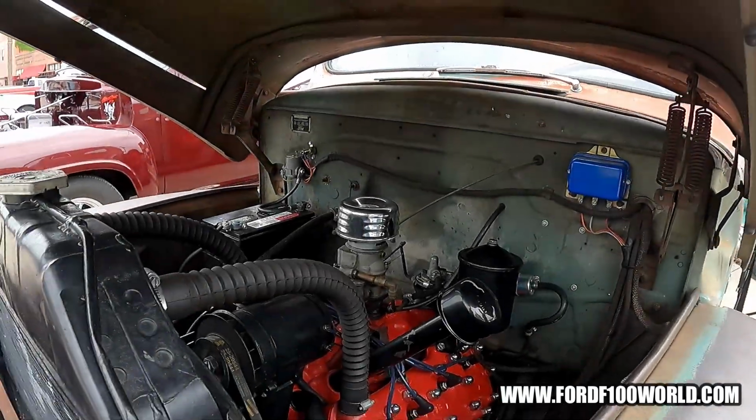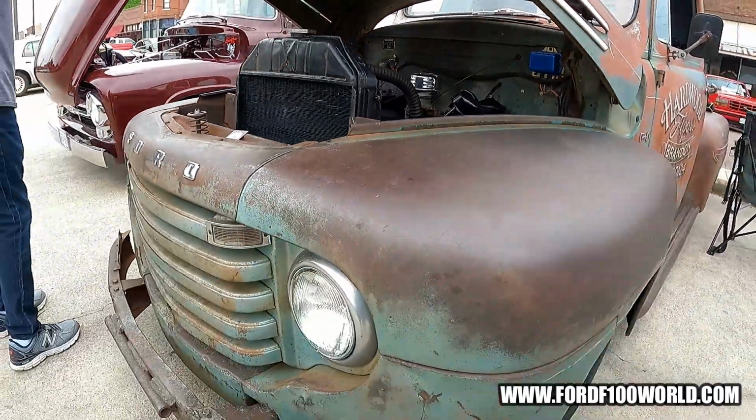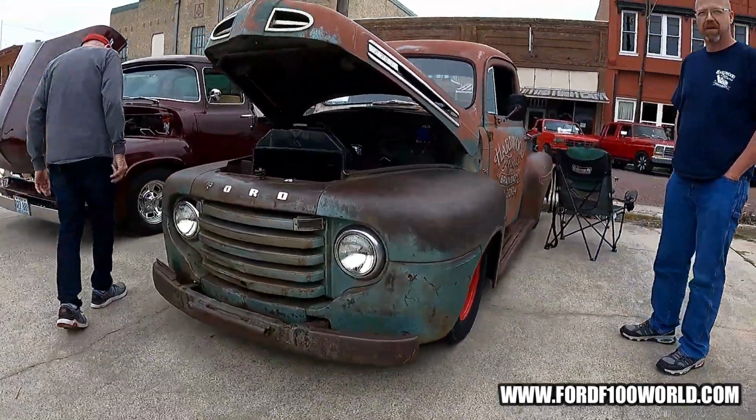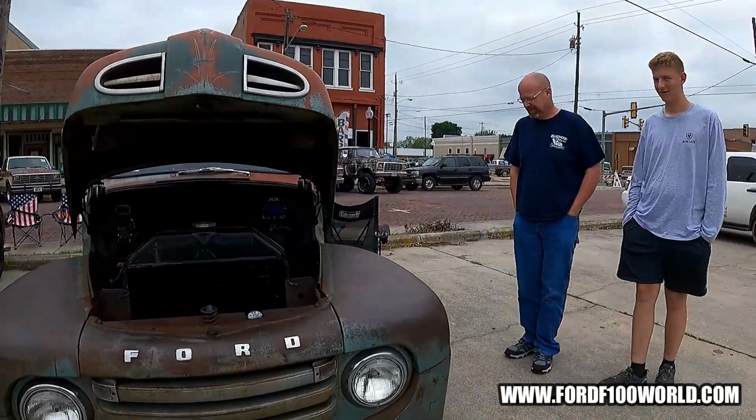I could be wrong. Cool truck, man. Thank you. Appreciate it. I like the color of the wheels too, because it pops. Thanks, man. Have a good one. Yep.